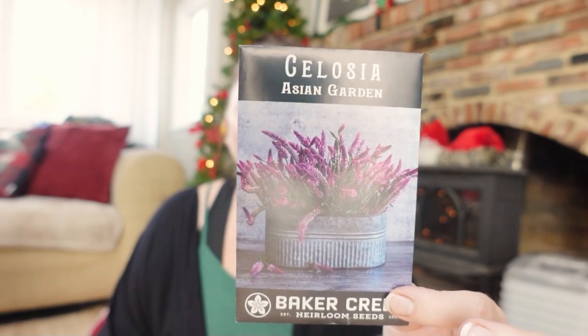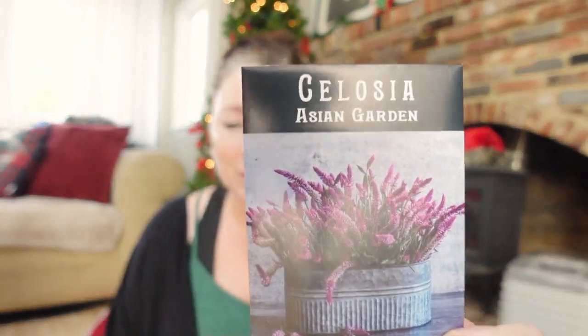Okay, then we have celosia. My cousin Wendy, she does a lot of gardening too, and she gave me seeds for a celosia that looks very similar to this. And I remember when I grew it, it was covered in pollinators. So when I saw this in the Baker Creek catalog, I wanted to get it.